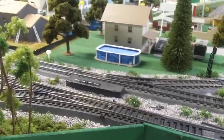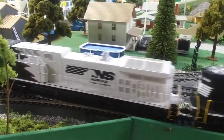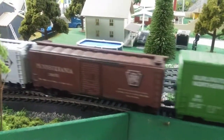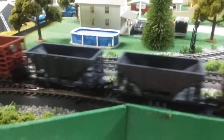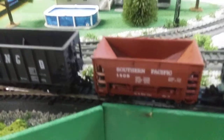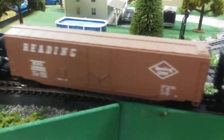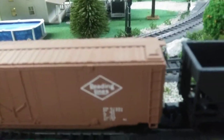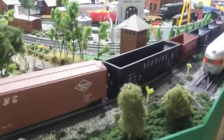on the train on the main line, what's new is coming up right here. So we got another small coal car, this time Southern Pacific, and then we have the Reading coal car, and we have this Reading boxcar, Reading lines. So yeah, that's all that's new, is those three cars right there.